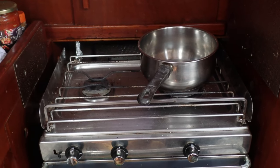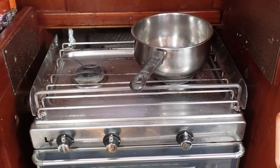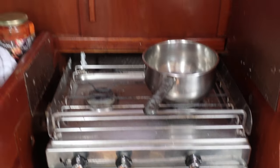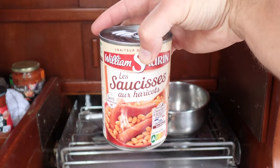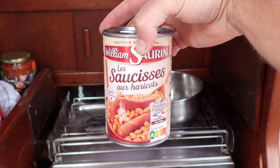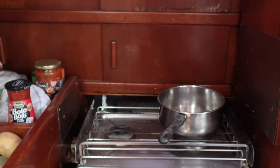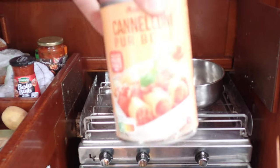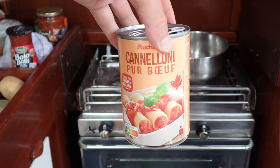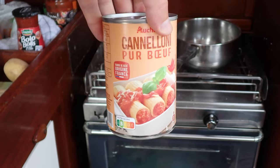What's on the menu for today? Well, there's this thing here, which maybe it's a French thing, or maybe it's a Martinique thing, I don't know, but it's called cassoulet, and essentially, it's more of an idea. It's that your entire meal should be in one can, and you just heat it up. So this one is sausages, which just look like American hot dogs to me, and beans. And then I have another one, which is cannolis? I don't know what I'm saying, you know what I mean, with beef inside.